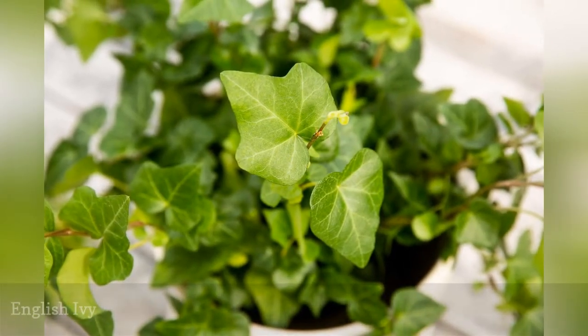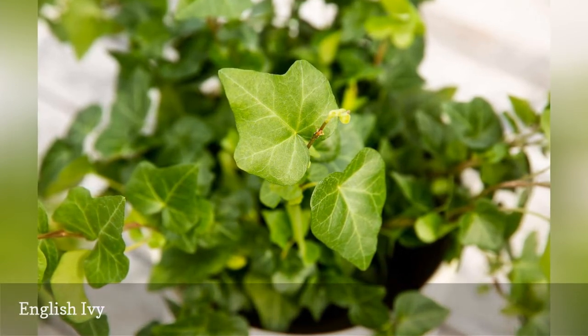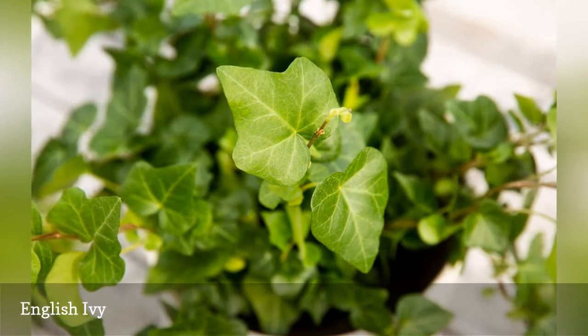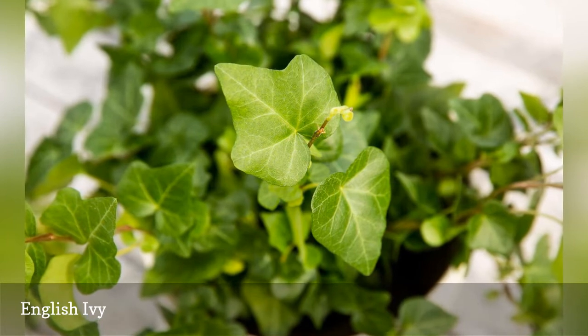Soften the hard lines of a desk with a trailing plant like English ivy. It requires only medium light and average water to thrive indoors. If the trailing nature of ivy gets too exuberant, wrap your ivy tendrils around a trellis or wire obelisk for a living piece of art.